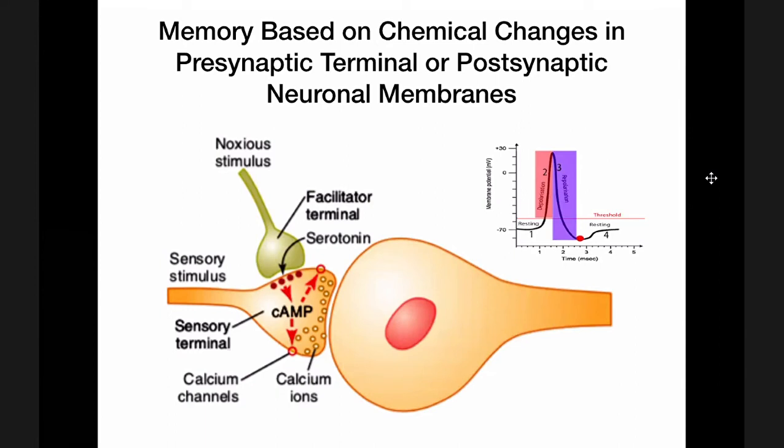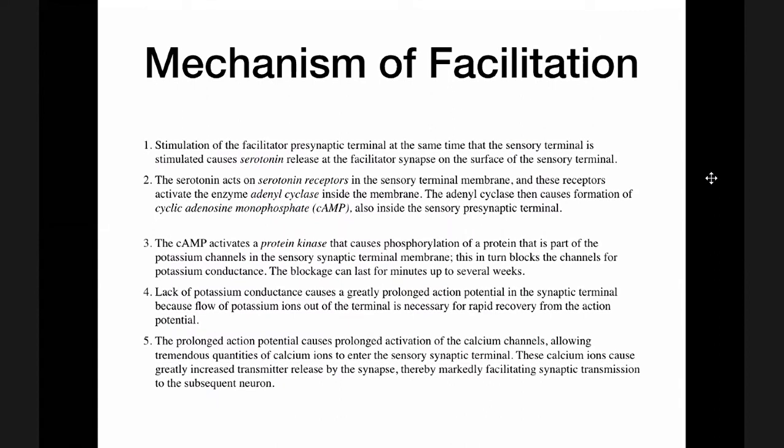Okay, if the potassium channel will not exit, it's going to prolong the action potential. At the same time, it's going to increase the calcium entry. And so what will happen is, if this stimulus goes to the postsynaptic neuron, it will be augmented, parang pataas ng pataas yung stimulation in a prolonged period of time. That's why this is a process. If the facilitator terminal is stimulated together with the sensory terminal, it's going to produce a long-term memory. But if only sensory terminal is stimulated, that's going to produce only a short-term memory. So everything I have explained, I've written there because minsan hindi na tayo nagbabasa ng book, so kinapit-paste ko na lang. Okay?